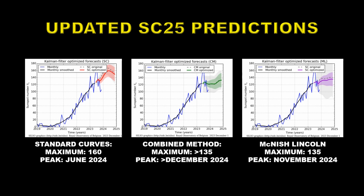Now let's take a look at the standard predictions. First model on the left here is what's called the standard curves method. That follows the curve of a typical solar cycle. And you can see that it's predicting that we're going to have a maximum of about 160 with a peak in June of 2024. The second one is what's called the combined method.